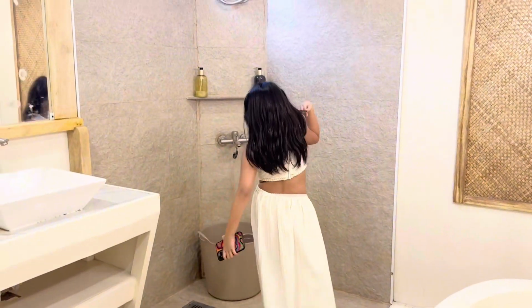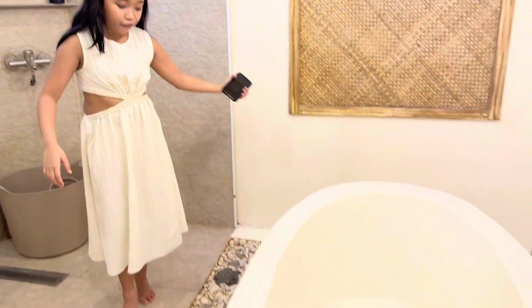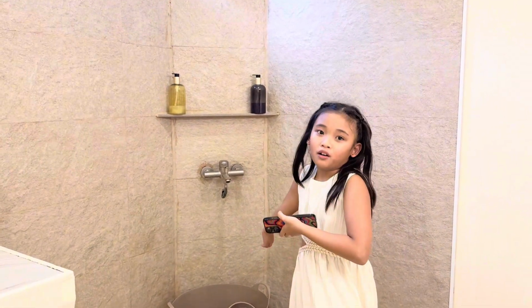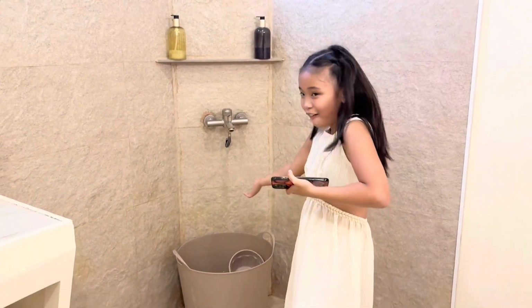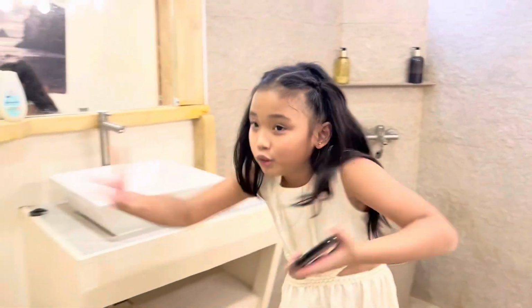And this is so nice. There's a shower. You could either pick a nice bathtub. Is this a good jacuzzi or bathtub? Bathtub. Or a tub. A tabo. And then we have a sink and then normal things. Bye.